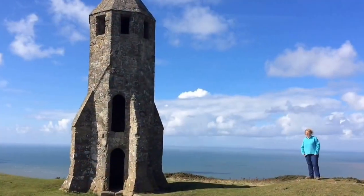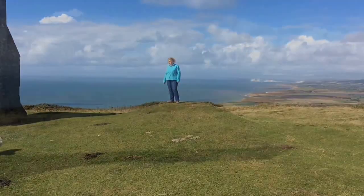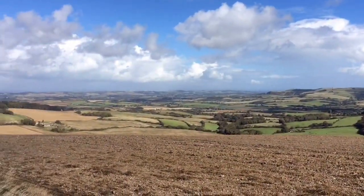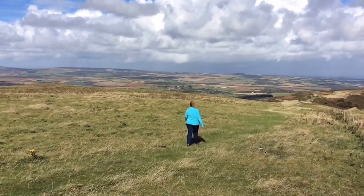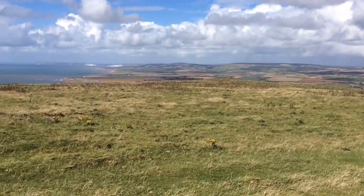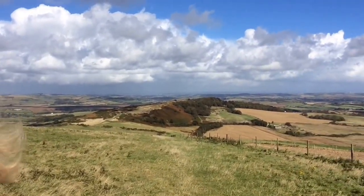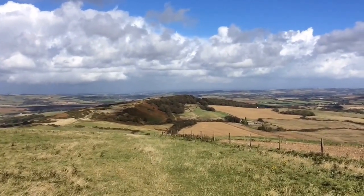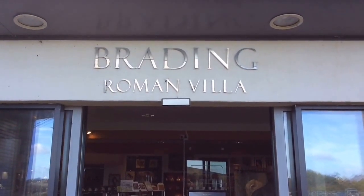Beautiful but windy. Beautiful day, but as you can hear, quite windy. We're now walking down to the monument on the end, which Sherpa Georgia says is called the Hoy Monument. It's a fair distance away, and coming back is going to be all uphill. This is for Matthew.